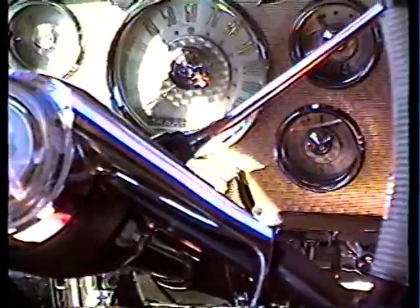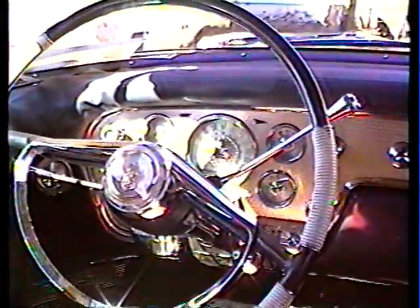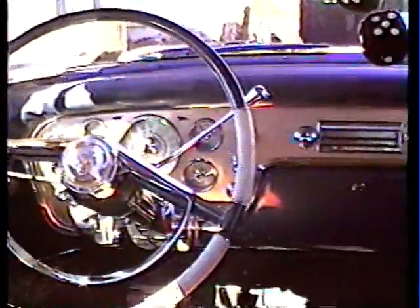About 96,808 miles, I think. Best I can read it from here. There's the dashboard. Little crinkles over on each end, but it's still intact.